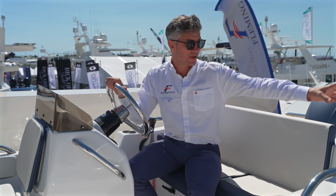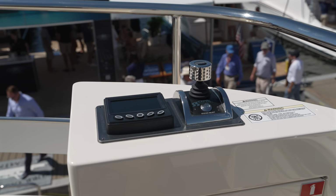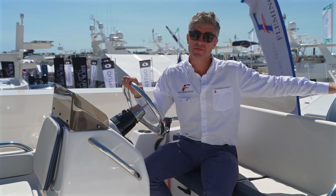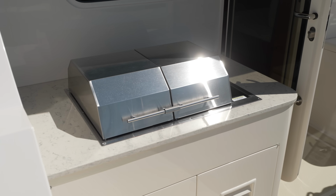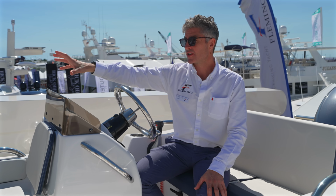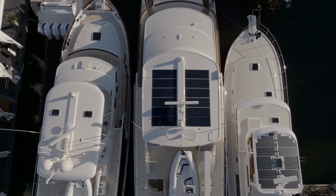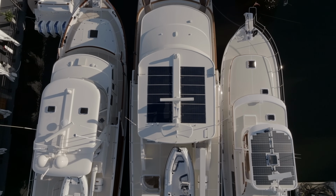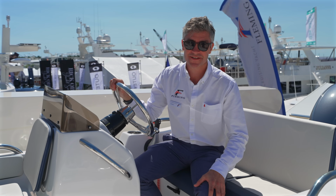Back there we have a docking station with another joystick control with position hold, so you can control the boat and look down on the swim step and back in really easily and safely. We've got a full-size barbecue over there, a big deep freeze, so you can keep all those steaks for the barbie. And up on the roof we've got a big solar array which is standard on all the Fleming 85s with 2 kilowatts of power, which is perfect for a sunny day like this.